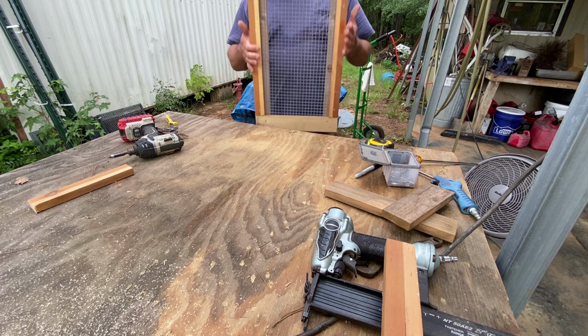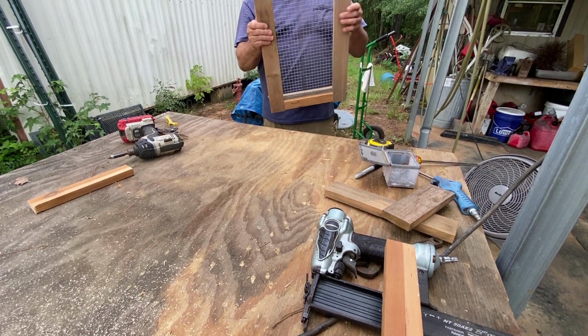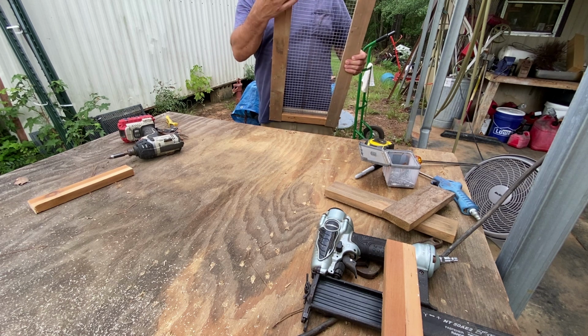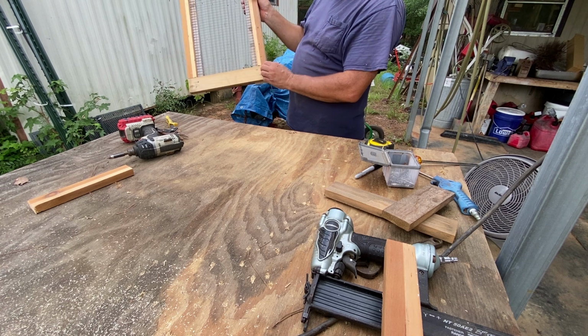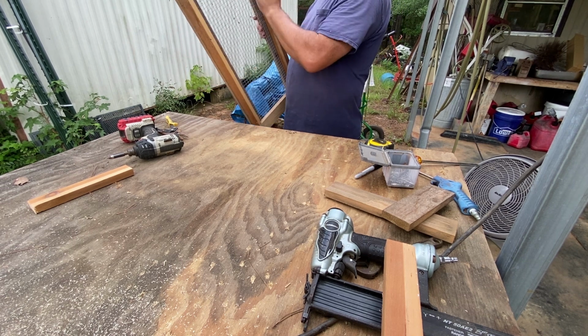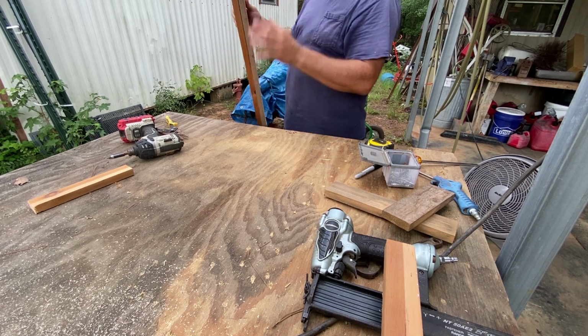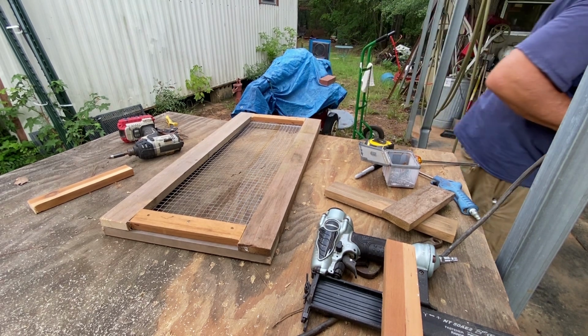Well, anyway, there you have a new door with no sharp edges on it for my wife or me to get hurt on. There ain't no sharp edges on the wire anywhere. I'll probably run over it with the sander or something like that to smooth anything out, and put the hinges on it. I've got the hinges here. Let me find them. They're sitting somewhere.